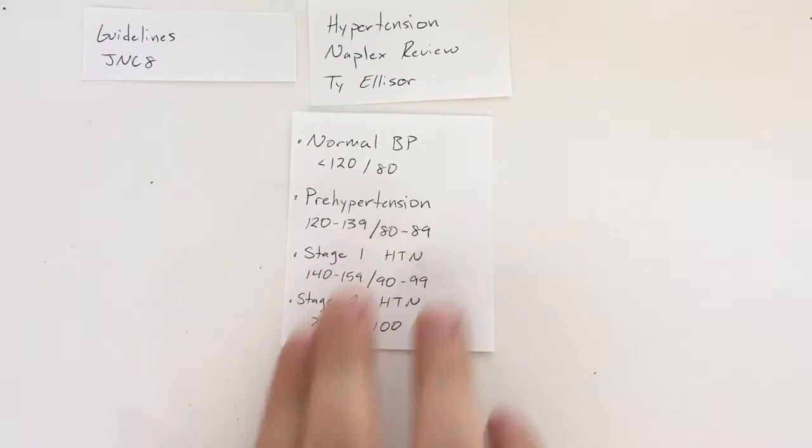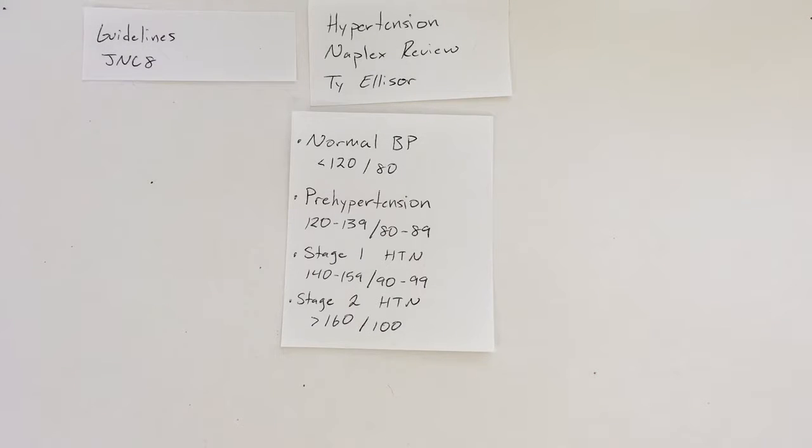And here are some normal blood pressure values. Normal blood pressure would be less than 120/80. You'd be considered pre-hypertensive if your systolic blood pressure was between 120 and 139 and your diastolic was between 80 and 89. Stage 1 hypertension would be classified if your systolic blood pressure was between 140 and 159, diastolic between 90 and 99. And then stage 2 hypertension, systolic blood pressure would be over 160 and your diastolic would be over 100.